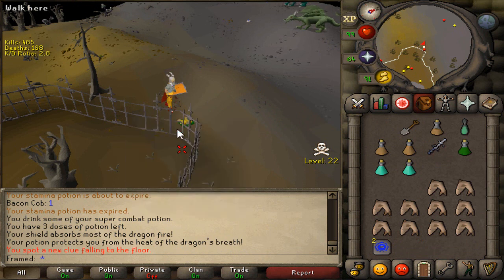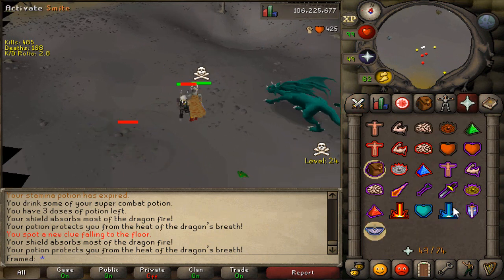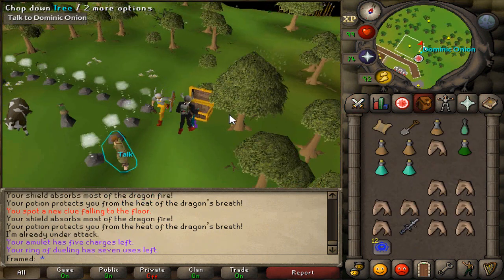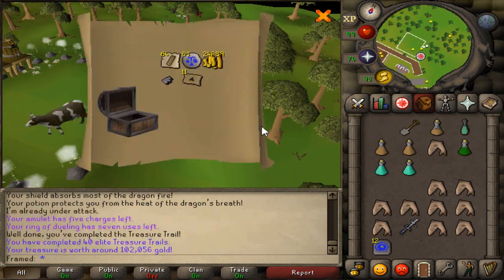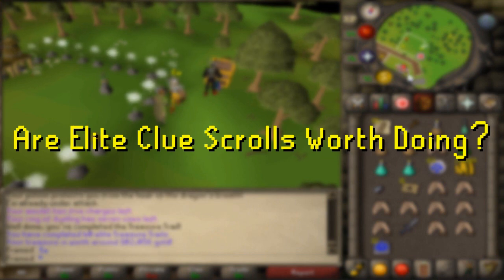The thing is, if you go to do these elite clue scrolls, they will make you go to the wild and you might run into PKers, you know, like me. So we know that there is good potential to make money from elite clue scrolls by going for them, but that just raises the question of the video. Are elite clue scrolls worth doing?